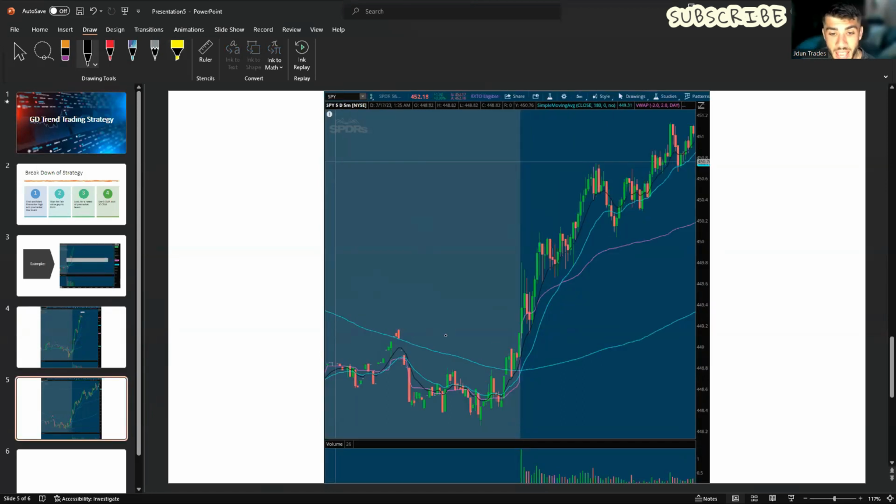Here on SPY, again, we have another example from this week. We mark out the pre-market highs. We mark out the pre-market lows. We see a push up, 1, 2, 3 green candles up. No wick on this candle, a little wick on this candle. Therefore, we have a fair value gap right here.